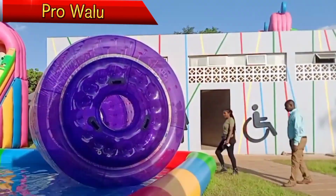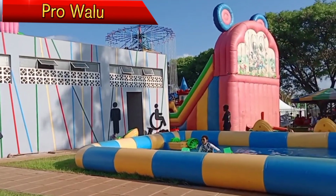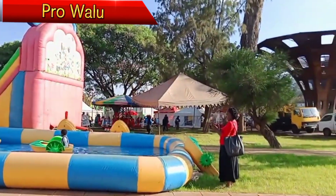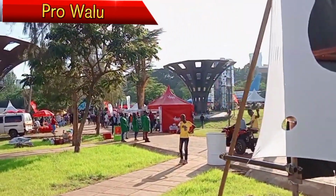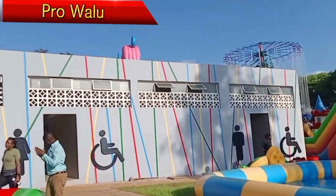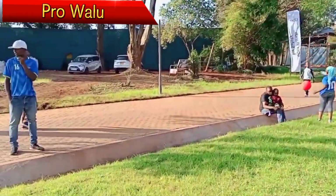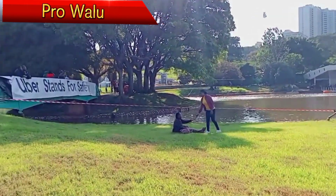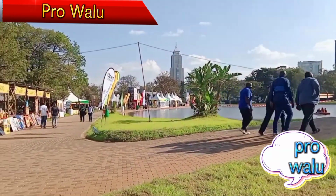You can also see here, this beautiful building is not an office. It is a washroom area. It has bathrooms and toilets. Okay, with so many beautiful structures, monuments and whatsoever. And also from this angle you can see Nairobi town over there. I told you that is now the upper hillside. I can see all the tall towers and so on.